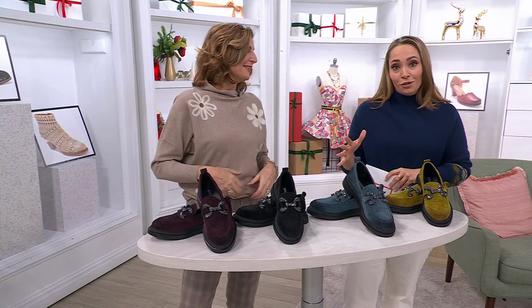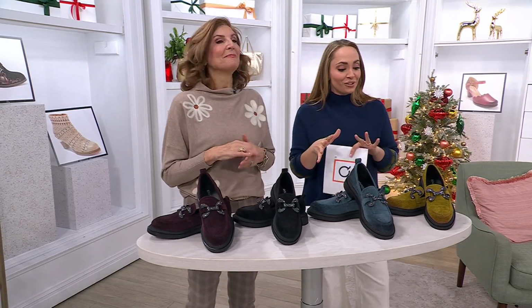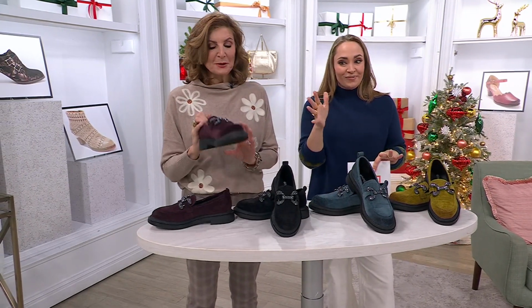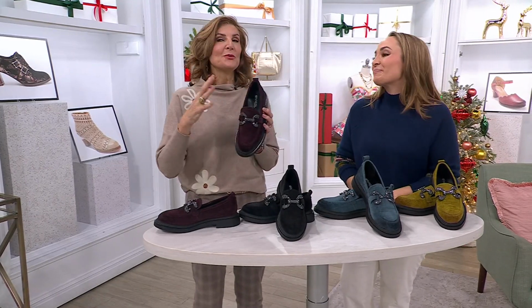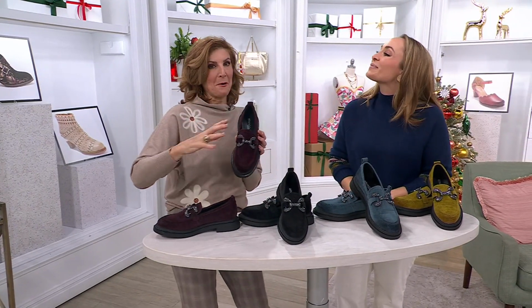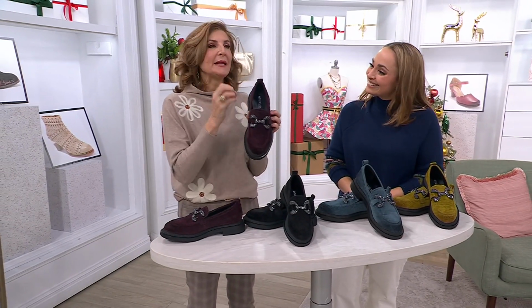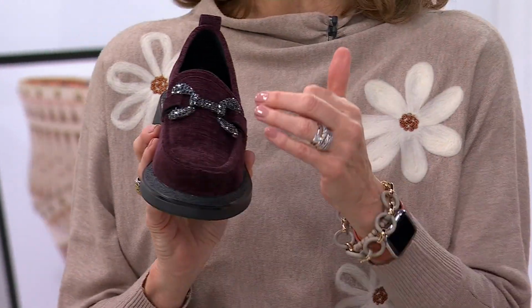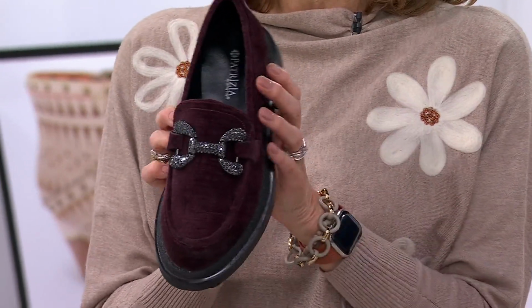And it's my pick of the show because I love the way that these are blended together and the way that you're getting something that takes a loafer to the next level. It absolutely does. And this is our Patrizia line. Yes, so this is our Italian arm of the Spring Step umbrella. Beautiful, clean, modern design that has that little extra pizzazz to it. Really, that's what Patrizia is about. And of course, the comfort is always going to be there.